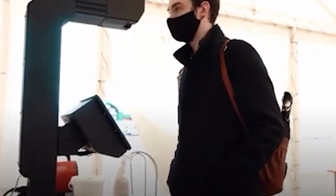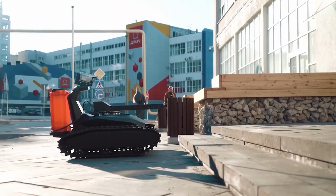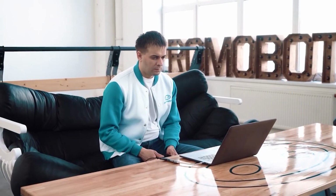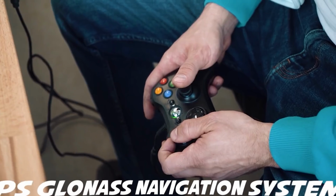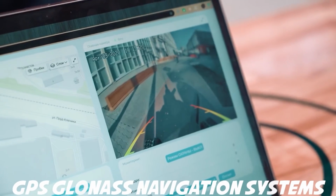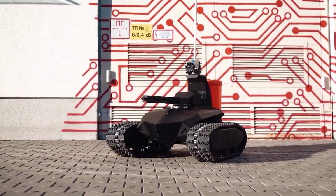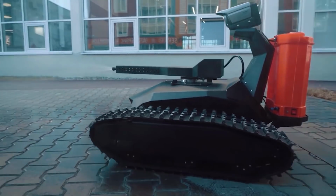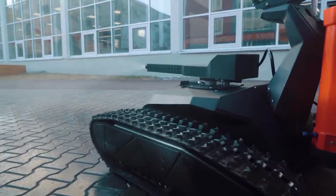The measurement takes no more than 5 seconds and is accurate to within 0.2 degrees Celsius. Meanwhile, the Scorpion disinfector robot looks like a small tank. It is controlled remotely using ultrasonic sensors and the GPS GLONASS navigation systems to overcome obstacles, such as stairs and curbs. The robot is equipped with a cistern containing a disinfectant liquid and a spray device.